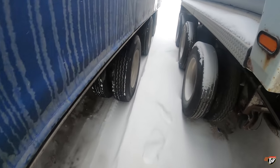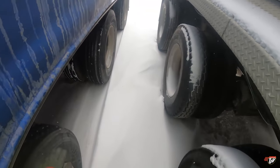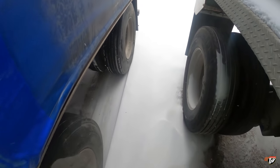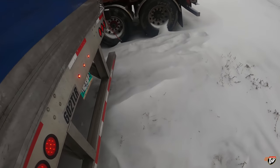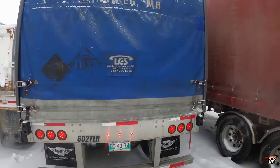It's not as cold today, which has been nice. It's only about minus 15 Celsius out here, so it's a nice change from the minus 30. It's gonna get cold again though eventually. Bound to happen. Oh, I forgot to put my hazards on.